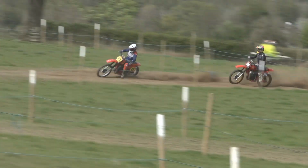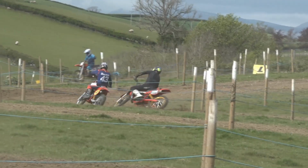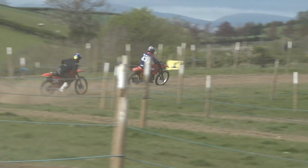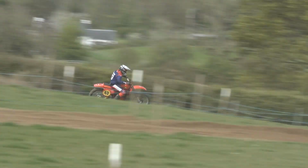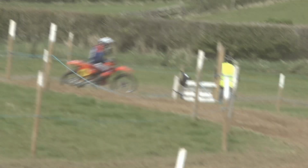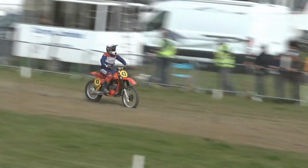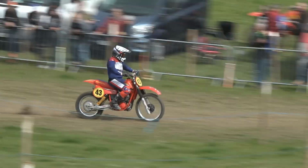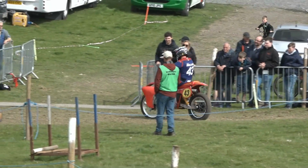Doesn't look like Andy's going to be able to make that move unless he cuts in really tight here, but it looks like it's going to be a well-deserved win for this young man here, number 43. So it's going to be Ryan Ireland who takes the win from Andy Hinchcliffe, who's going to cross the line in second position. But a cracking race between these two very talented riders.